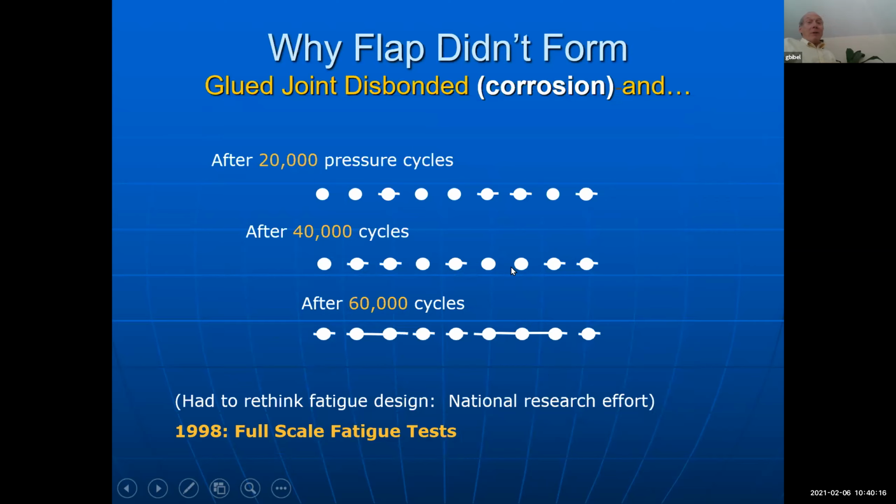So why didn't the flap form? Well, they had a glue joint, which actually is superior because there's no stress concentration of the rivet holes, but the glue alone was supposed to support the pressure, but they also used rivets. They had a redundant design, but the glue failed and didn't get caught in their cyclic testing during design because of the surface corrosion of flying over the Pacific Ocean for years. And basically, they discovered they had to totally rethink how you design for metal fatigue, because what happened was you had micro cracks on the rivet holes all lined up, which totally invalidated the standard fatigue design methodology.